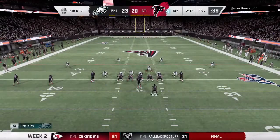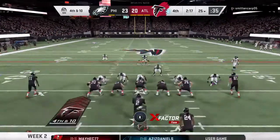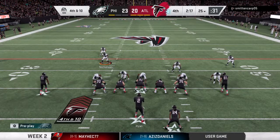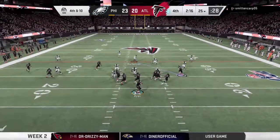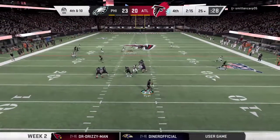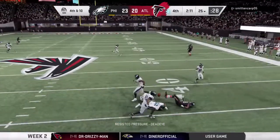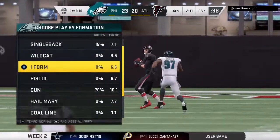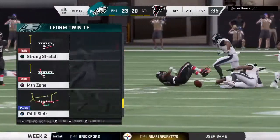The 3 straight incompletions, they don't care. That hasn't dissuaded them. They're going to go for it on 4th. The Falcons will go for it. It's Ryan. And that is incomplete. Boy, it looked like he had it and dropped it. And the Eagles are going to take over in great field position.